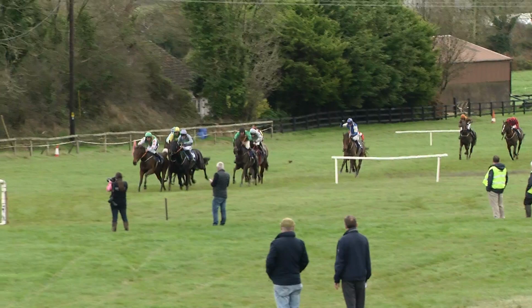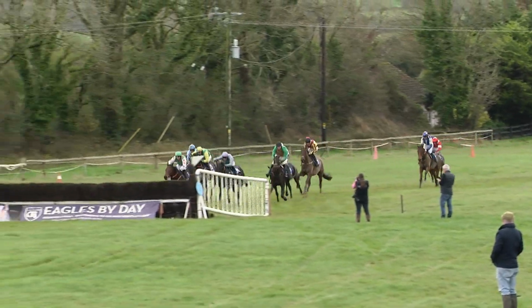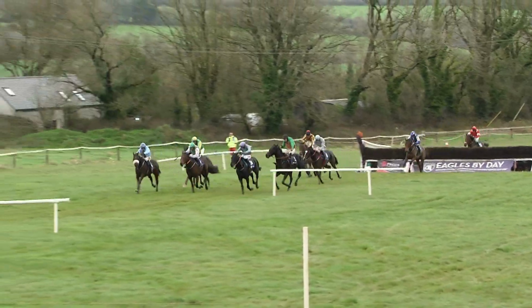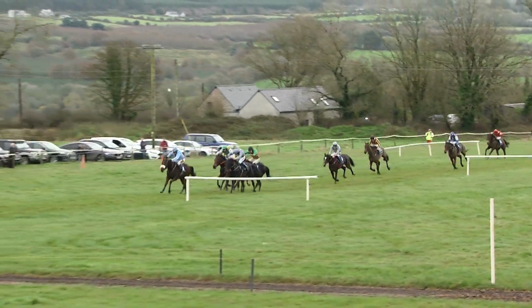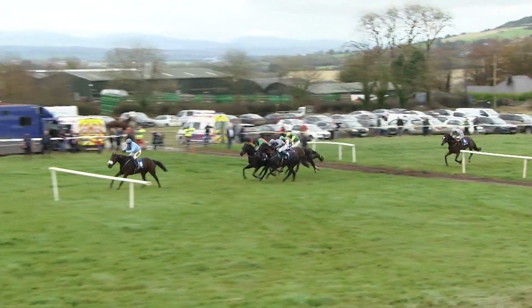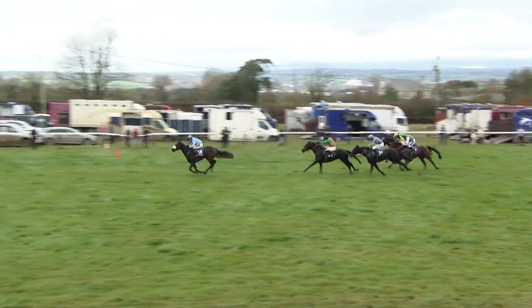They come now down to the final fence, and it is Catch and Savo tackling and heading Working Class Hero, but continue to mow them down. On the outside is Mikey O'Connor and Hunt Away, and as they drive to the finish, Hunt Away has come from the tail of the field to come home powerfully and win where it counts.